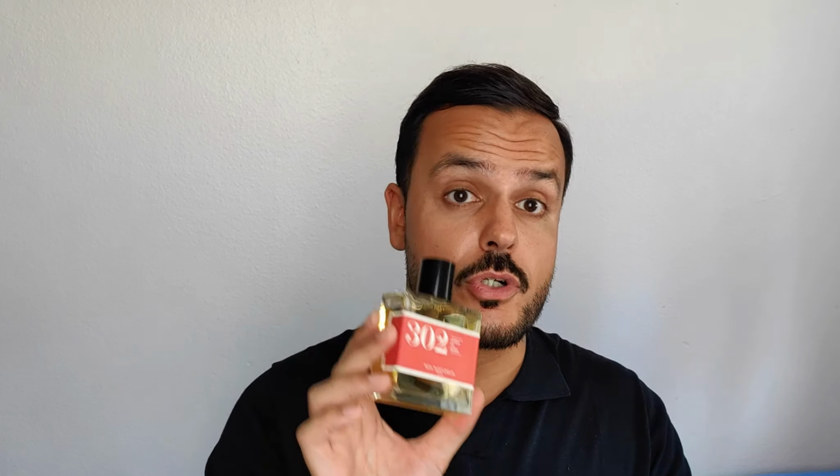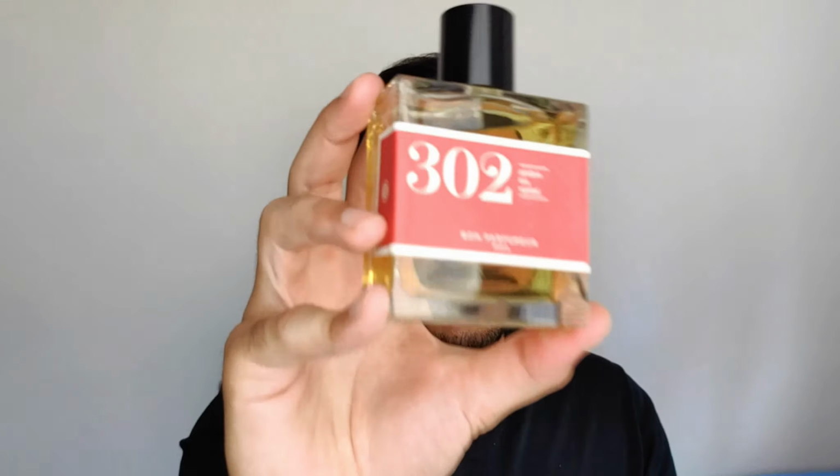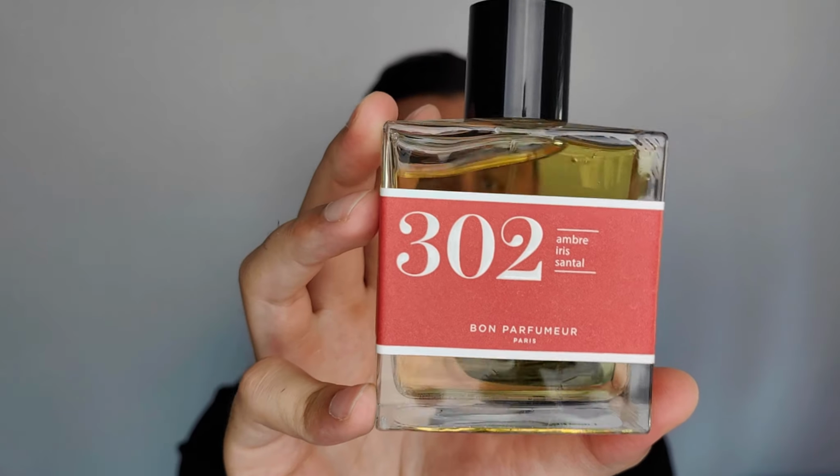Actually, I purchased this one because this brand gave me a couple of perfumes, but this one I purchased myself because I was really impressed. I love ambers, and this is an amber that I suggest you try if you want to dive into these types of perfumes. Parfumeur 302, please do check this one out, and overall check this brand because they have high quality perfumes for the price.